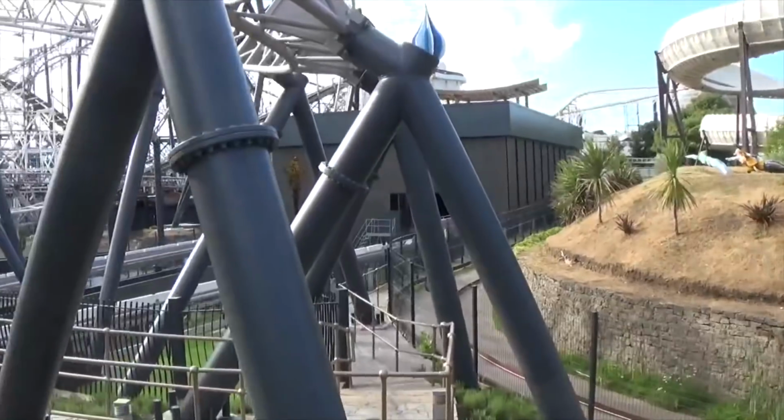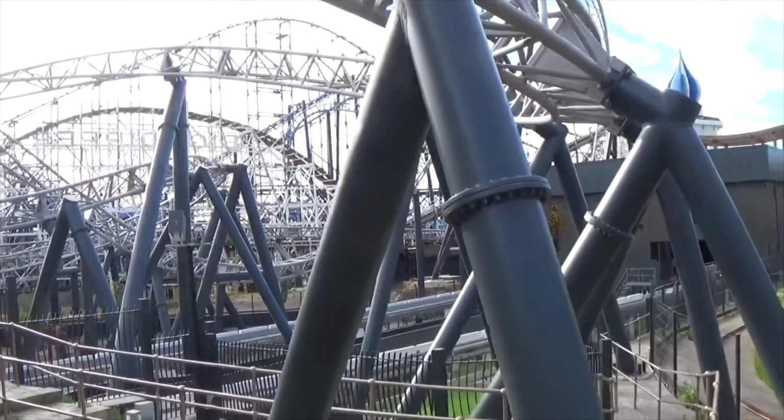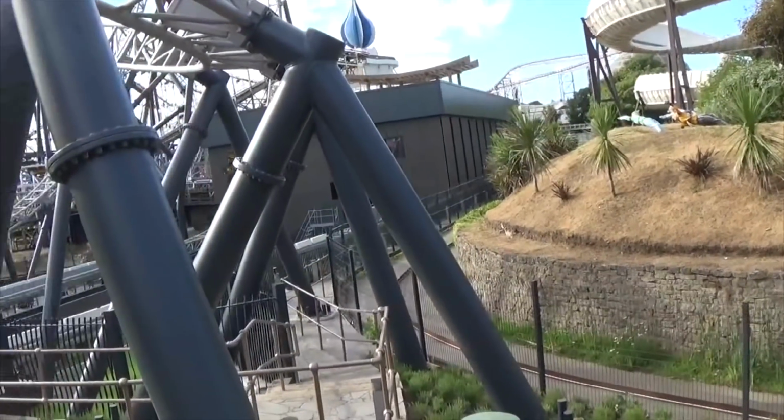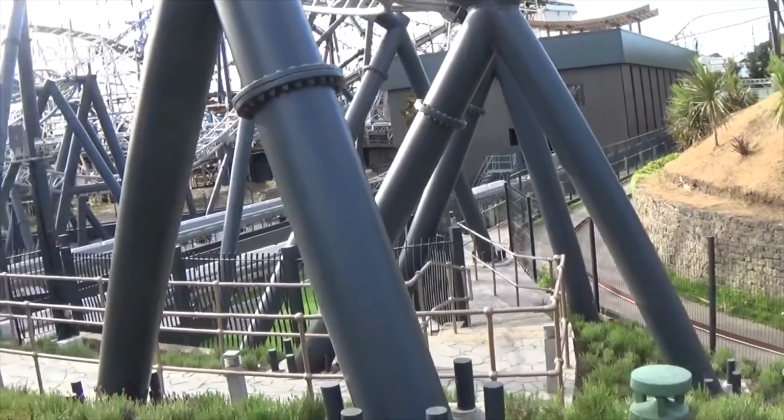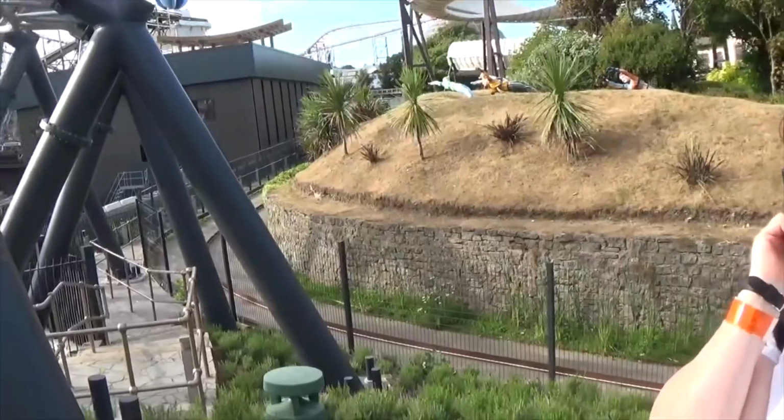You need to come out here, guys. I know a lot of you have ridden it so far. A lot of you have messaged me saying how good it is and how much better it is than you expected, and I really don't blame you. It is an incredible coaster.